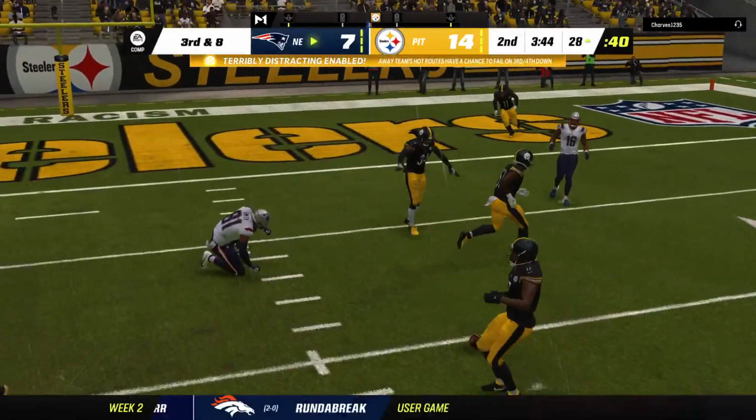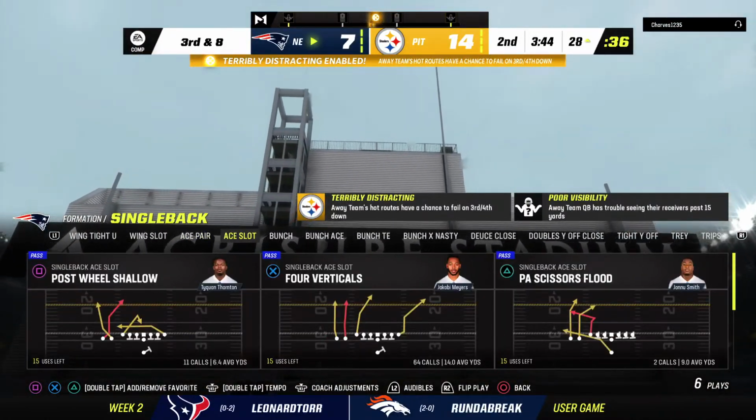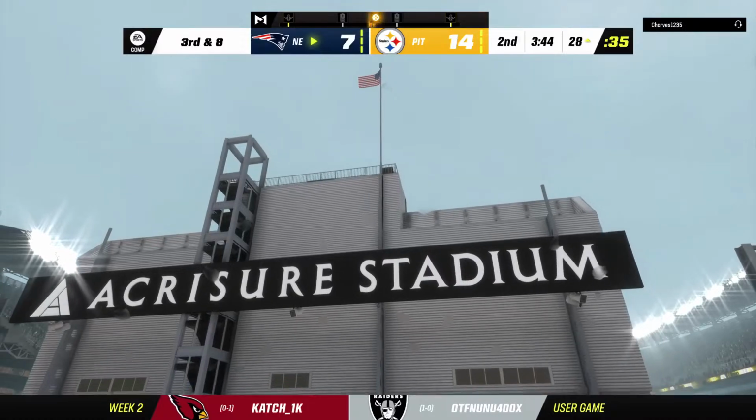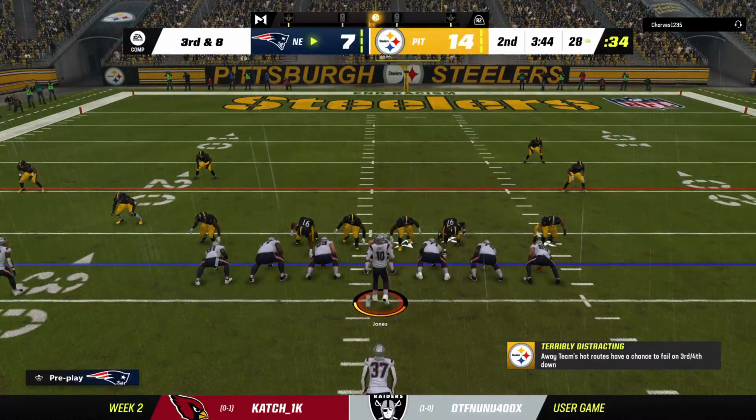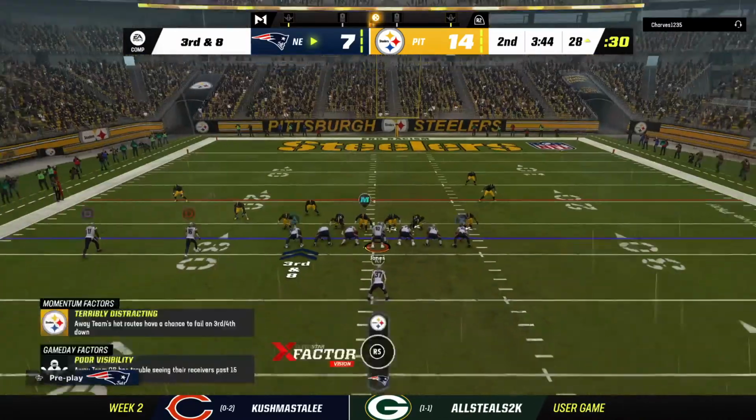And that falls to the ground, incomplete. A nice job of bodying him up defensively. And now it brings up 3rd down. Well, good field position to start the drive, but under the gun now here on 3rd and 8.